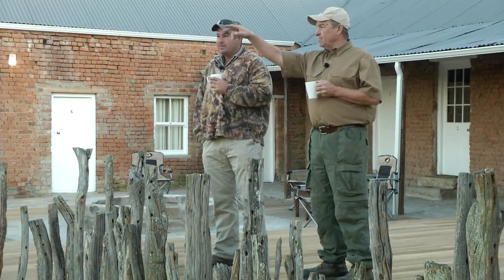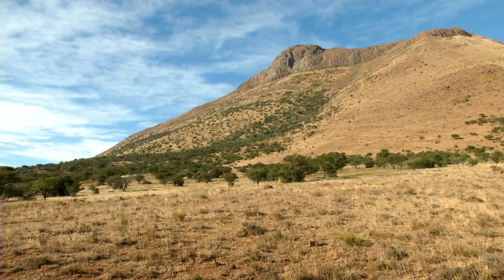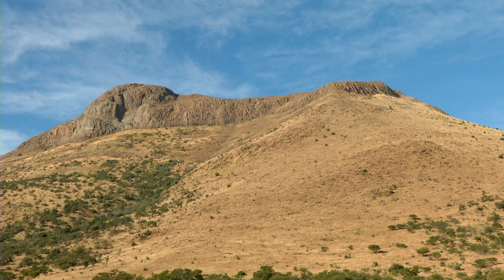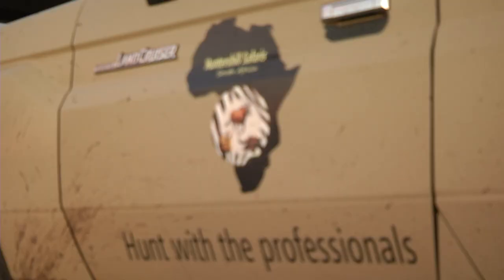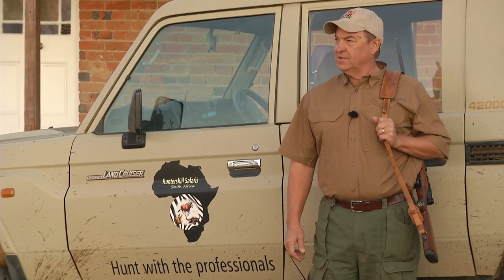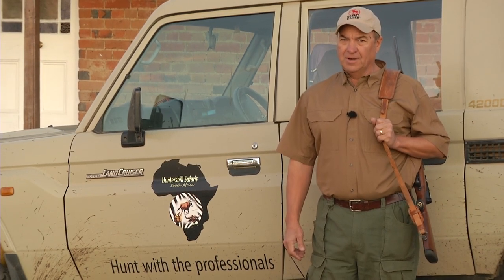What an absolutely spectacular morning. You know, I started out by having a cup of coffee, looking out over the gigantic vastness that exists out here, and it looks just like the Texas Hill Country. But folks, I'm halfway around the world from the Texas Hill Country. I'm in Africa, and we're fixing to get started.